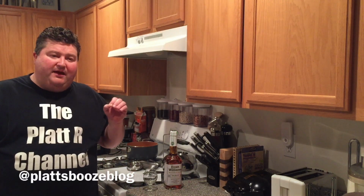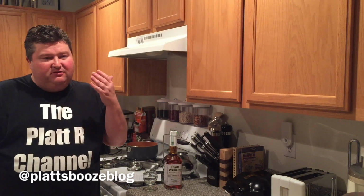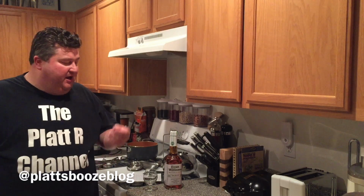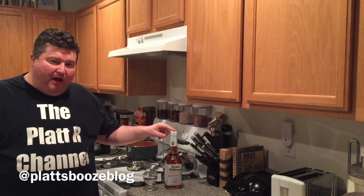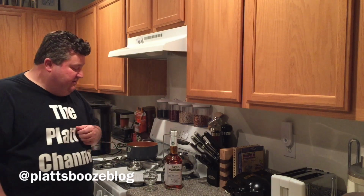Today we're going to talk about two different styles slash terms for whiskey: bottled-in-bond slash straight whiskeys. Sometimes they overlap, sometimes they don't. We're going to talk about the difference.